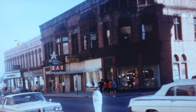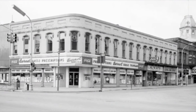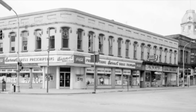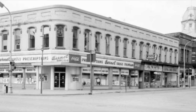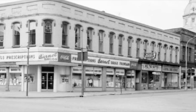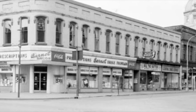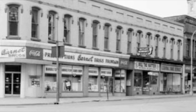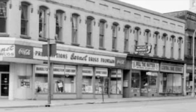And as I said in our last video, it consists basically of two buildings, and you can see how they're distinguished pretty much in this photograph. And looking in the opposite direction, it looked like this. And you can see that there's other businesses besides the Barnett store in that larger building. Some of the ones you can see here and that I remember is, of course, Bill the Hatter, Central Shoe Services, Satellite Bar, Western Union, Stevenson's Electric, and probably a couple more that I can't remember.